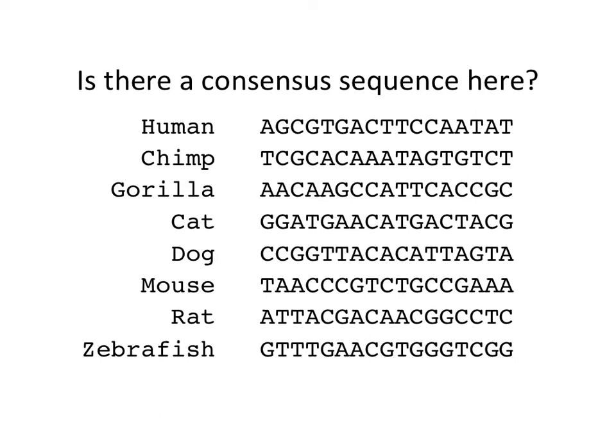It's awfully quiet. What about the first column? Is there a consensus for the first column of nucleotides? I'd say no. You're looking for, in every column, the most frequent nucleotide, but especially if it's mostly one nucleotide. So in column A, I wouldn't conclude that there's any particular agreement or consensus.